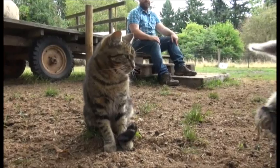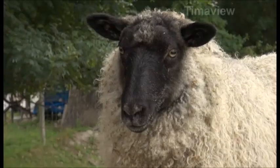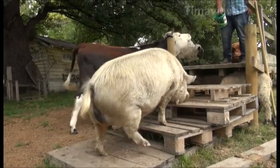And we started with Jackson and now he's got a pet cat himself. And he's got some pet cows and a pet sheep that people can come and meet and learn about New Zealand animals.